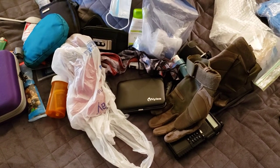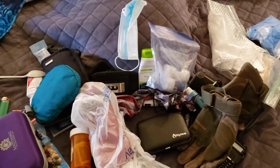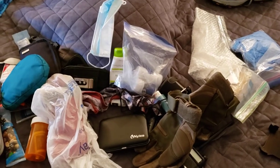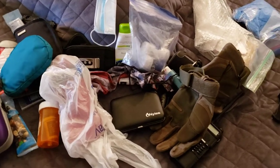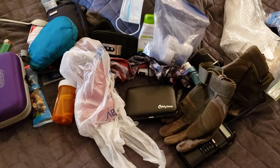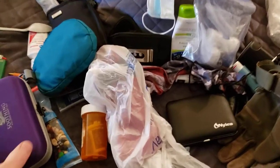So I decided to dump out my EDC bag and look at all this crap. I mean, seriously. It's much like a lot of women's purses. They just become a catch-all after a while. So I'm going to go through this stuff and only put back in there what I want to carry and what I need to carry every day.